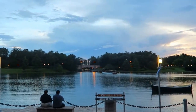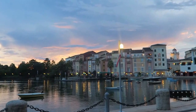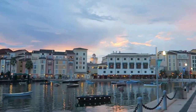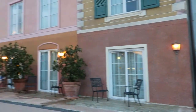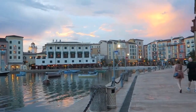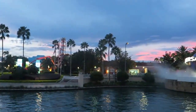I'll just show you how close to the little harbour we are. There's the boat taking people onto City Walk. It's really, really nice on a night here. It's just starting to get dark. We're heading into City Walk for some cocktails. Universal at night shop.